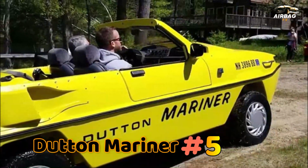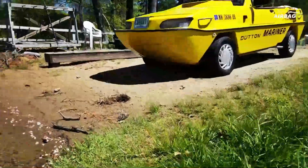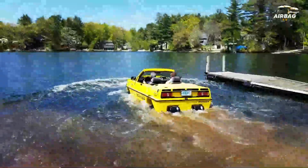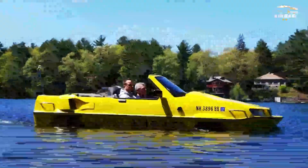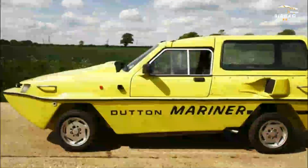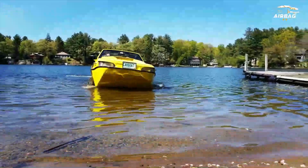5. Dutton Mariner. If you're looking for a unique aquatic experience, look no further than the 1990 Dutton Mariner. This unusual vehicle was built on a Ford Fiesta chassis and engineered by Dutton Amphibious Cars in England. This vehicle is reportedly one of the earliest commercial amphibious vehicles not exclusively intended for military use.